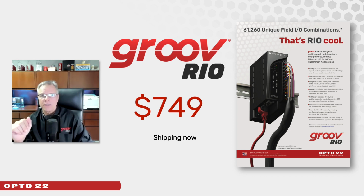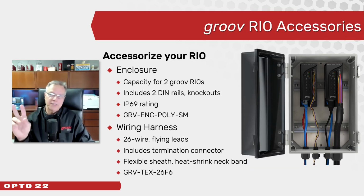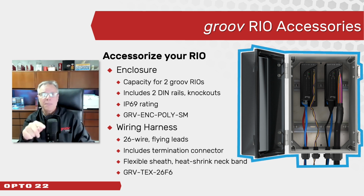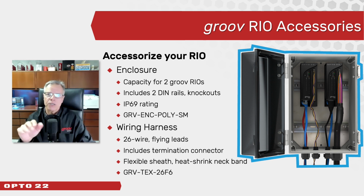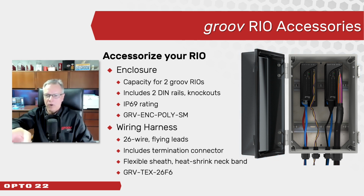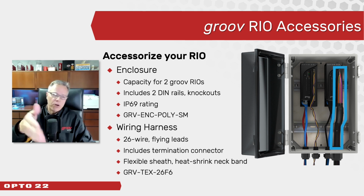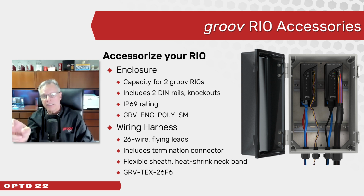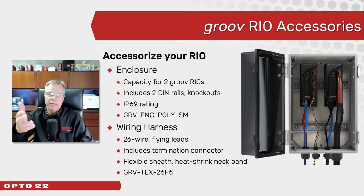Everything is included. Now, we do provide a couple of accessory items to complement your RIO, primarily to further simplify your installation time and, of course, costs. First, there's our IP69 rated polycarbonate enclosure, which we've outfitted here at the factory with a backplane and some DIN rails in there and the cable glands you see there at the bottom. And then second, we also offer our pre-wired terminal block with 6 feet of 26 wires to flying leads, jacketed in a flexible sheath with a heat shrink neckband. Now, this wiring harness can certainly significantly reduce the labor in wiring RIO, maybe to a terminal strip should one be required.